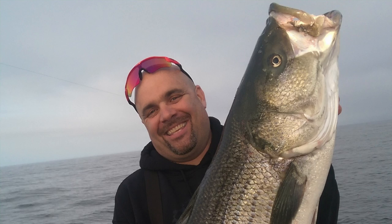But take note of this one bluefish getting attacked by a bass right here. I'll play it again. This bluefish goes after the bait, but the schoolie bass just pushes him away. It's pretty cool. Very dominant down there, the bass.